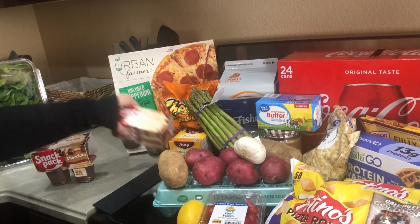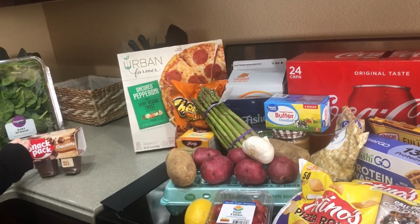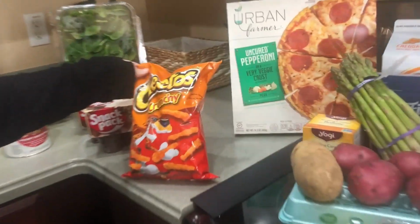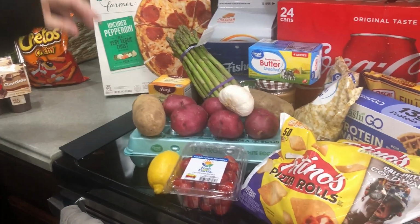Joel has got his pudding. Man, those cups look beat up. That's all right. They eat. Any surprise there? I think not.